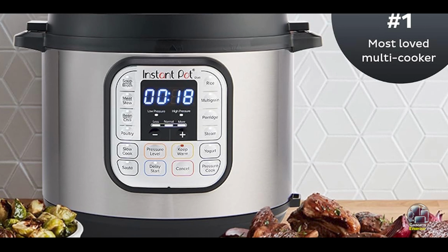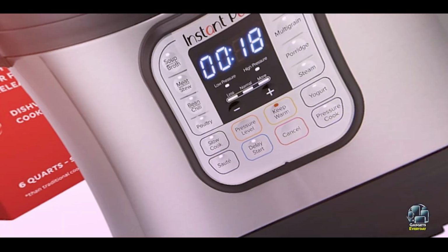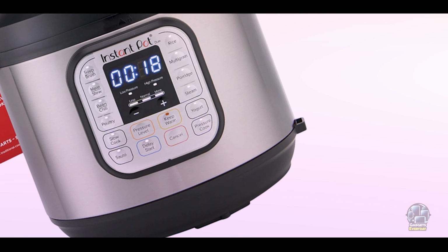The Instant Pot Duo is beloved by busy home cooks, as it reduces cooking time significantly while still producing delicious meals. Whether you're making soups, stews, rice, or even desserts, this gadget can handle it all.